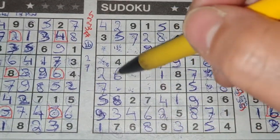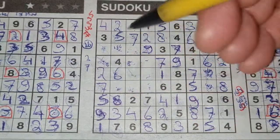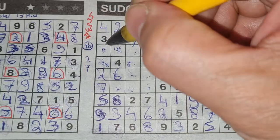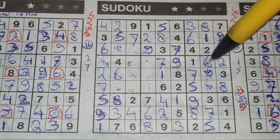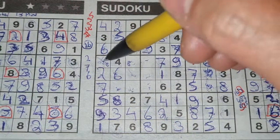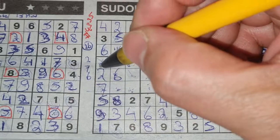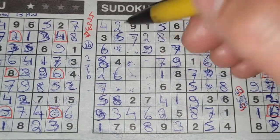6 in the third column, 6 in the second column. So for the first column, the only place left for the 6 should be there. And all the 6s are used. I can see digit number 3, number 6. One box left in this column for number 8. Here we have two numbers left, the 1 and the 8.